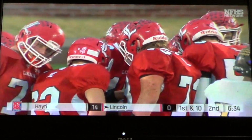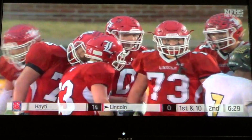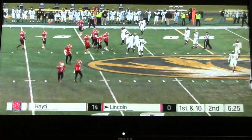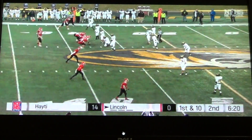And this would be interesting, Dion, if they can go down the field and take some time off the clock and score, and all of a sudden it's 14-7 at the half. It's a different ball game than what you expected. Yeah, especially after the first couple series of this game where it looked like Hayti was just going to run all over him.